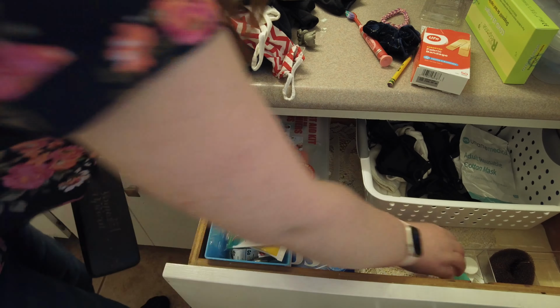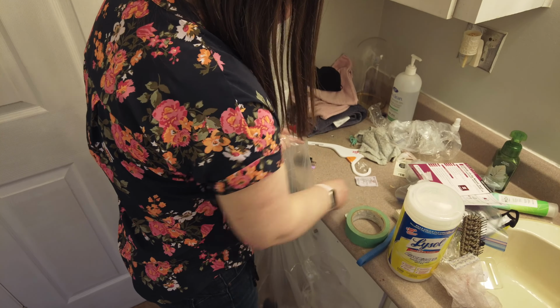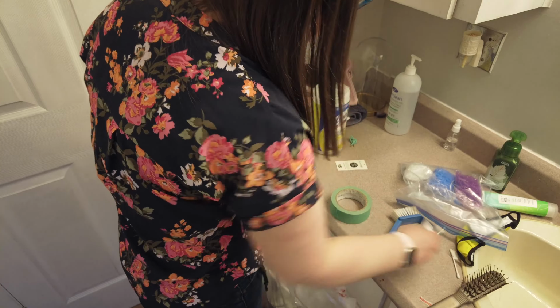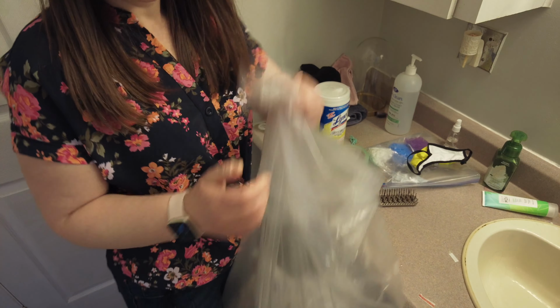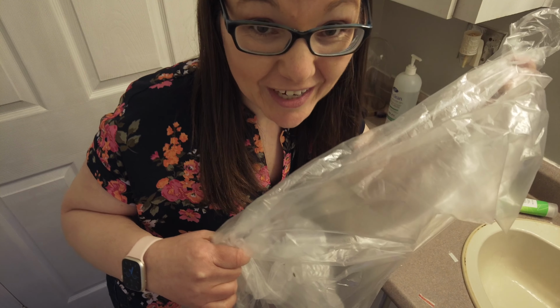To put all the trash that I've accumulated into this garbage bag, and then we're gonna count through all the donations. Nice bag full of trash.